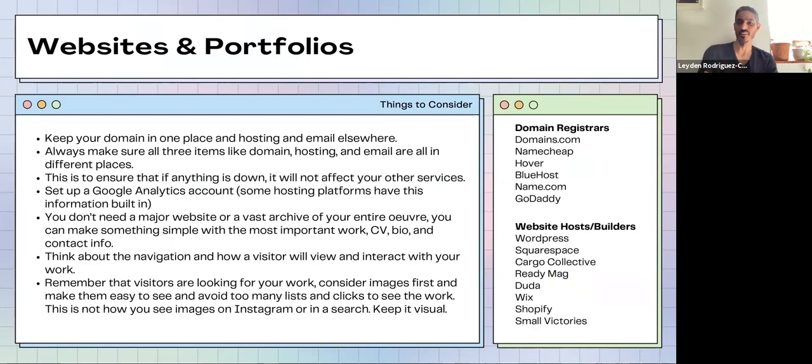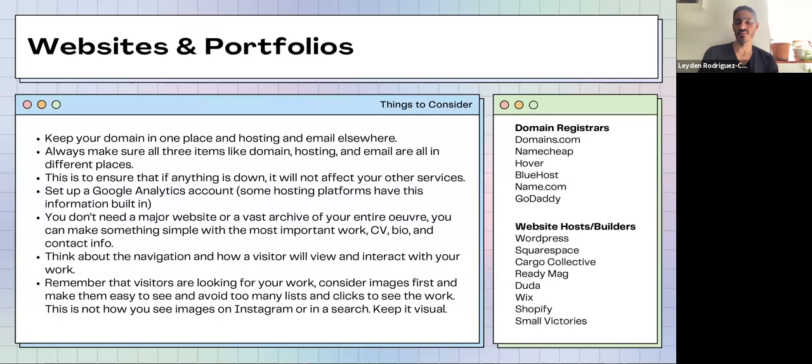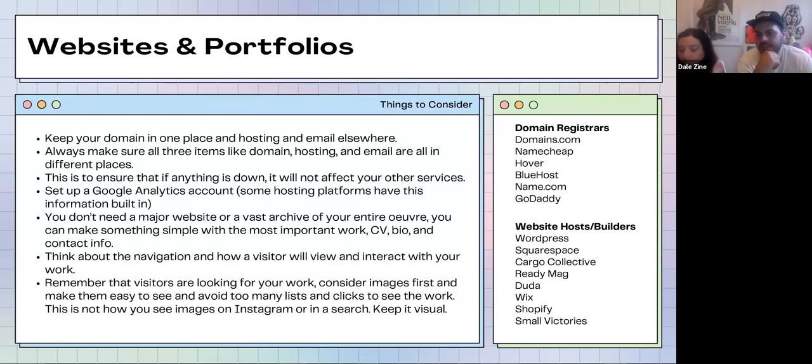One of the simple ones is Small Victories. Oh yeah. That was a new one to me, but super cool. Small Victories is basically a software where you link it to a Dropbox folder, then you dump all your images and documents into this folder, and it'll generate a website from that folder. So how easy can that be? Yeah. You could focus on the visual side of what we do.